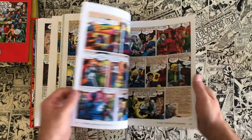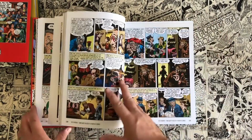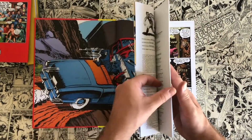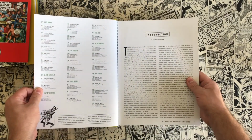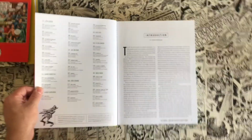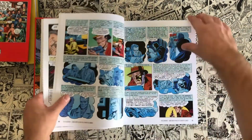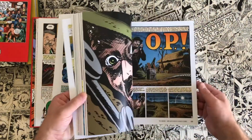Two-Fisted Tales, and what was the other one that Kurtzman did? I can't think of it. Let's see if it's in the Kurtzman section here, so I can try to sound like I know what I'm talking about. Oh, geez, I just bumped the camera. Frontline Combat, that's what it was. Two-Fisted Tales and Frontline Combat were the Kurtzman stories.